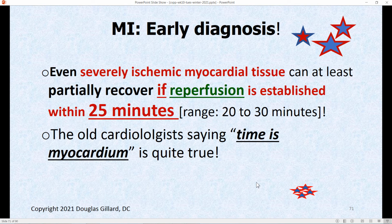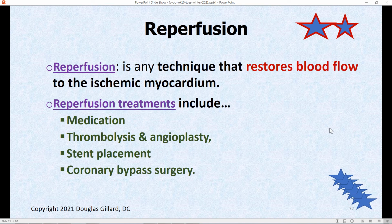Early diagnosis is the key to saving someone's life. The old cardiologist would say, time is myocardium, and it's true. So even severely ischemic cardiac tissue can be revived, at least partially. Reperfusion, that's called, to bring it back to life, to get it oxygenated and working again, as long as 25 minutes hasn't gone by. 25 minutes is kind of a magic number. There are several reperfusion techniques, and reperfusion is any technique that restores blood flow to the ischemic myocardium. So medication, thrombolysis, angioplasty, stent placement, coronary bypass are all examples of reperfusion treatment.